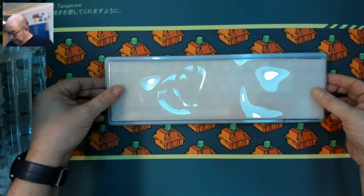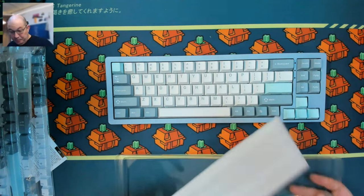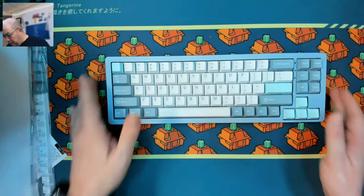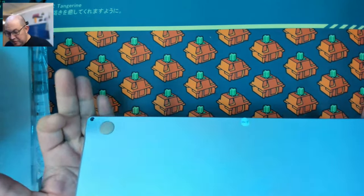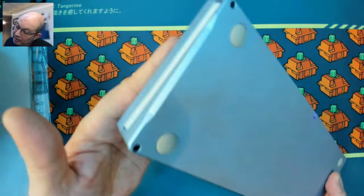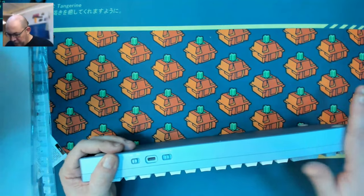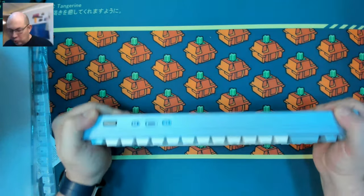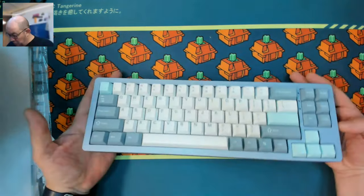So let's go ahead and take this nice little dust cover off. It's very well packed. All right. Wow. This is one solid hunk of steel. I like the design, the lines. Now we do have also side light. Yeah, that is definitely very interesting. The aluminum has a texture. It's not cold. Most aluminum kits are really cold. I mean, it's cooler, but it's not like ice cold.